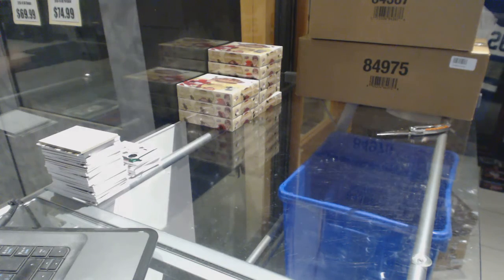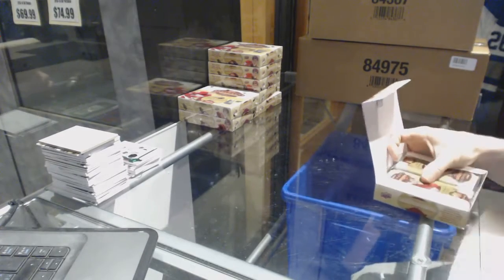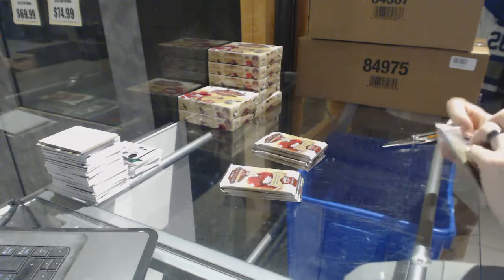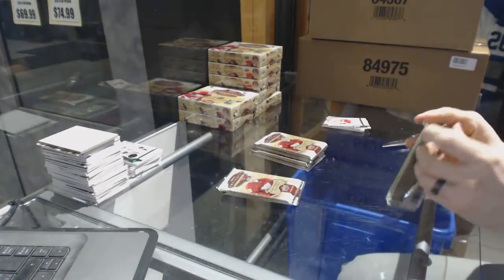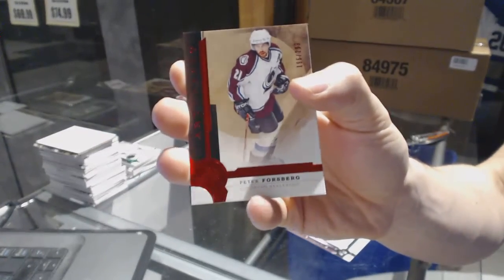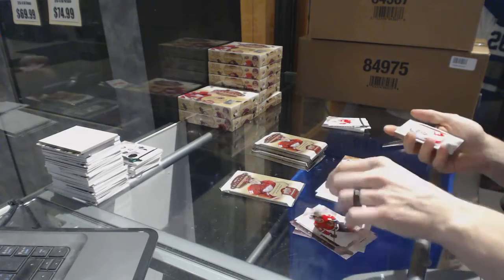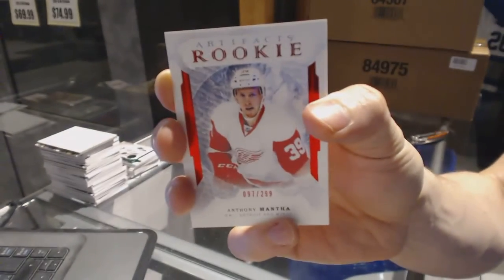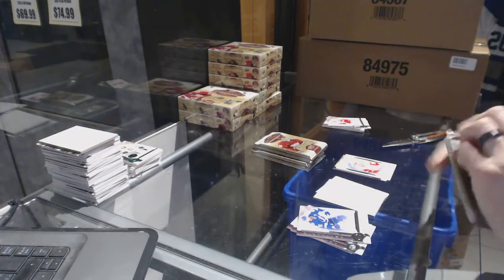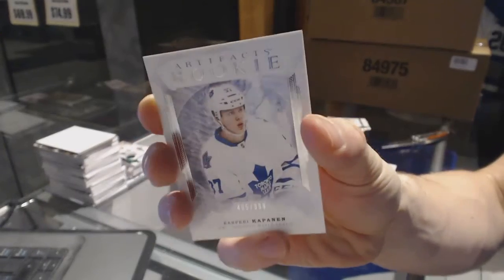All right, box three. Hickey. Ruby number to 299 for the Colorado Avalanche, Peter Forsberg. Rookie Ruby number to 299 for the Detroit Red Wings, Anthony Mantha. Rookie number to 999 for the Toronto Maple Leafs, Kasperi Kapanen.